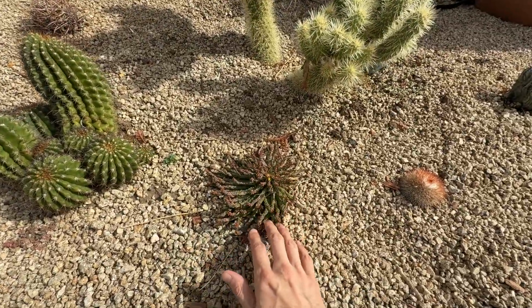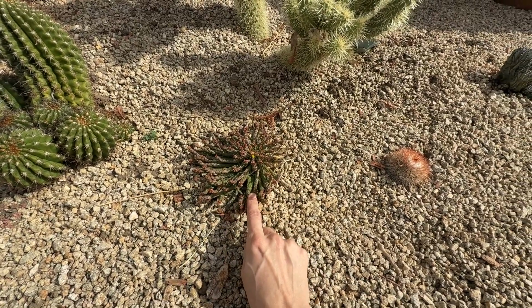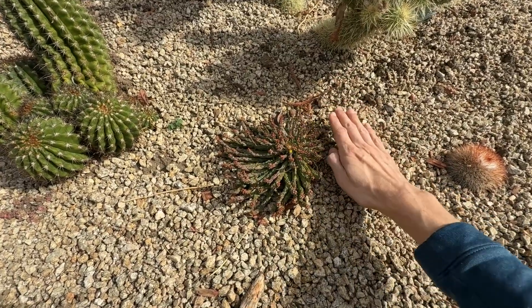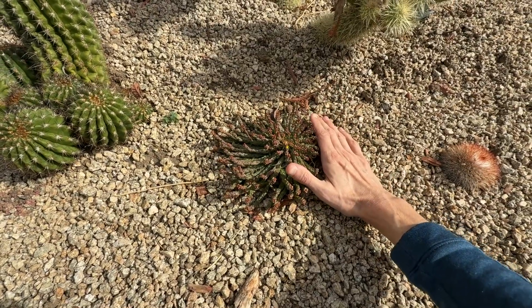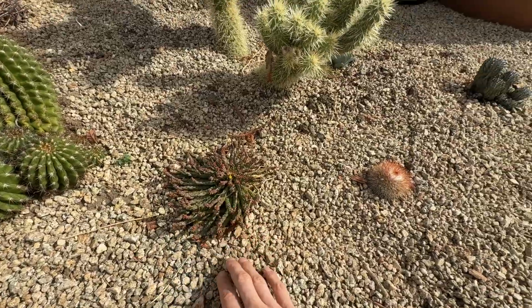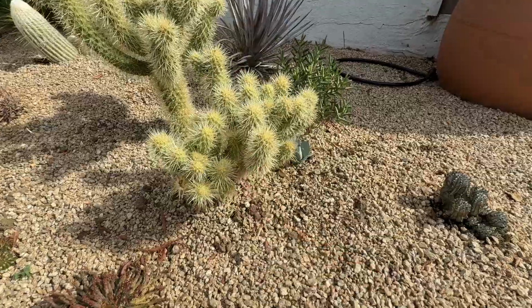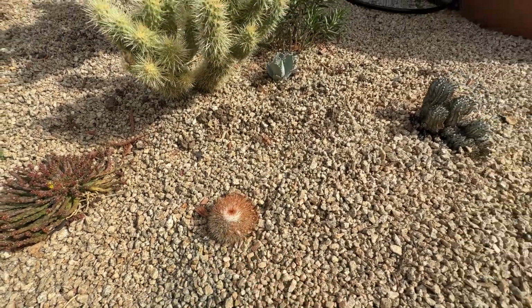This is a Euphorbia Medusa's Head. I transplanted it here earlier this summer. It was totally getting buried by another plant, which you can see was kind of on this side, shading it really out. So it needed more space, so I decided to move it over here. The teddy bear cholla, Mammillaria, nice color on that.